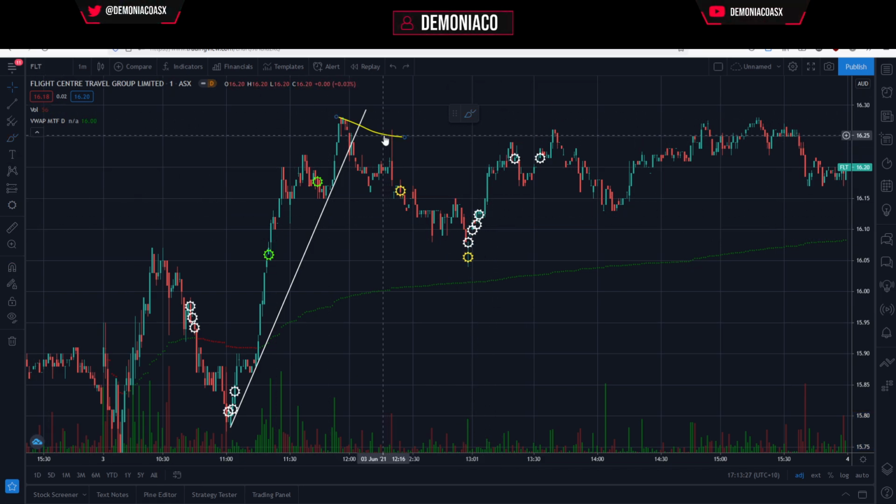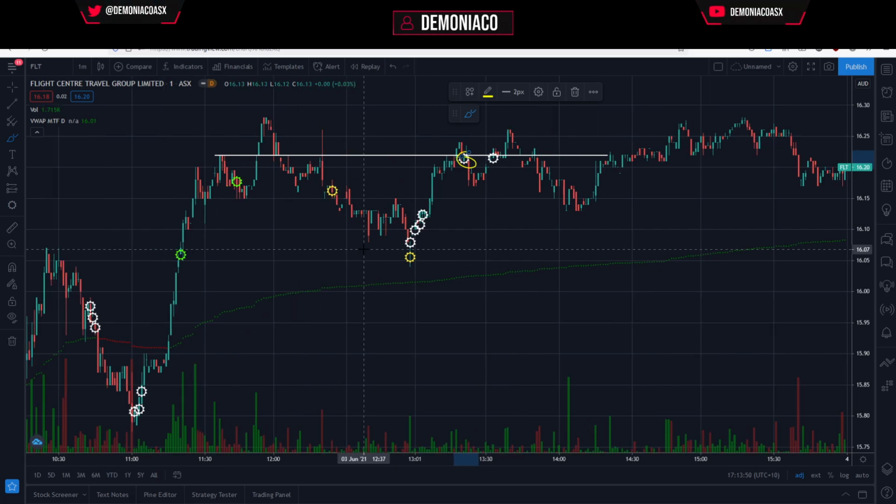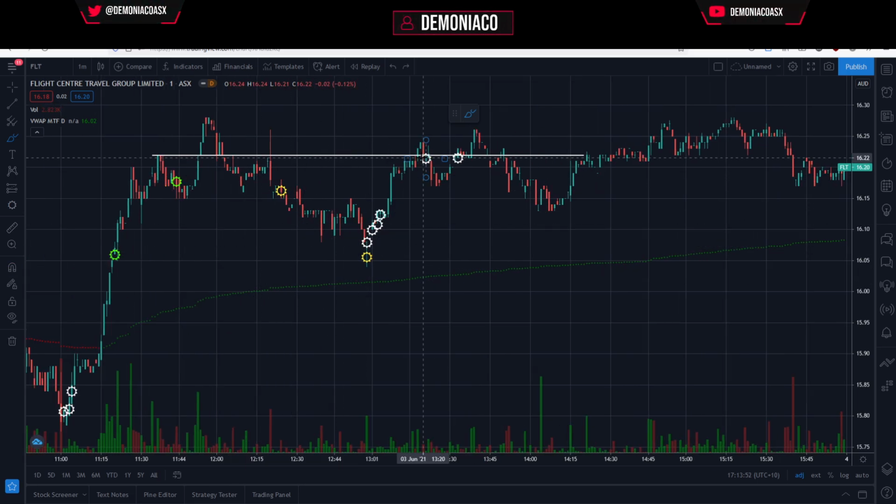What I didn't like was this sort of horizontal here. Obviously, we have this little shakeout here on high volumes. And of course, we had a little weak move here where it failed to really continue and create higher highs. So that was a level of concern as we went up, came back down, wasn't happy with the volumes. I know it's after 11 o'clock, the volumes are going to be pretty garbage, but I really wanted to see some sort of conviction to the upside.